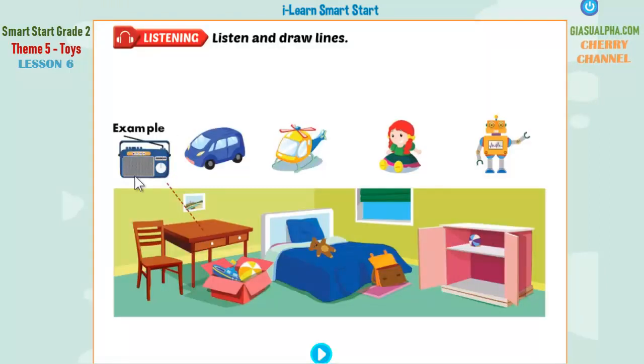Listening. Listen and draw lines. Look at the pictures. Listen. There is one example. Where's the radio? It's on the desk. The radio is on the desk. Can you see the line? This is an example. Now, listen and draw lines.